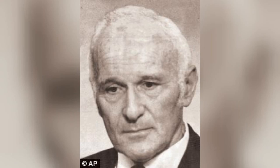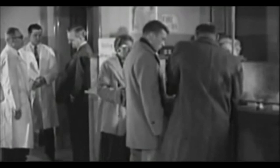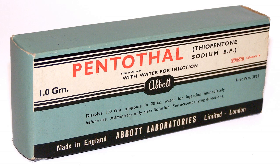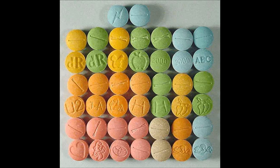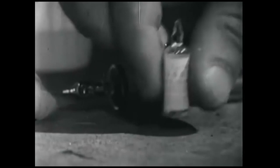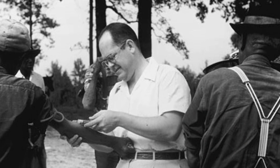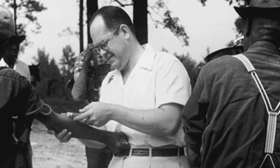MK-Ultra was officially sanctioned in 1953 and headed by chemist and spy master Sidney Gottlieb. The ultimate goal of the program was to find drugs that would act as a truth serum or wipe out a subject's memory so that the person could be reprogrammed like a robot. Researchers experimented with all types of drugs, including heroin, marijuana, sodium pentothal, alcohol, and LSD. In one experiment, researchers tested a subject by injecting a barbiturate in one arm and amphetamine in the other to see what would happen. The result? It left the subject a babbling mess.